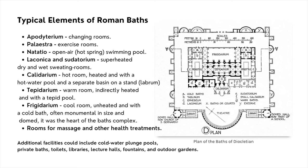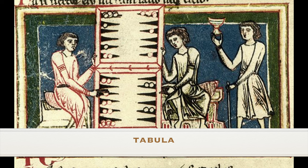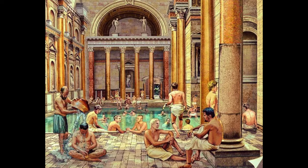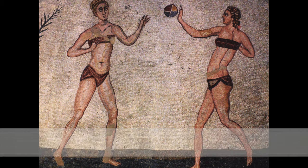Additional facilities could include cold water plunge pools, private baths, toilets, libraries, lecture halls, fountains, and outdoor gardens. Apart from bathing for cleanliness, they also partook in activities like indulging in refreshments, engaging in board games like tabula, socializing with friends, receiving a massage, and participating in ball games such as trigon.